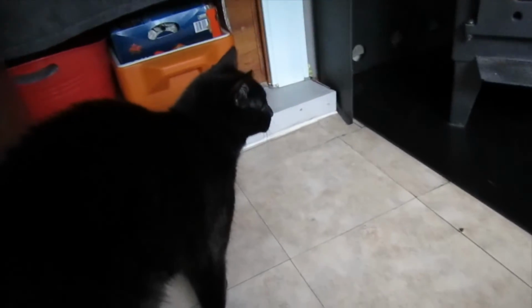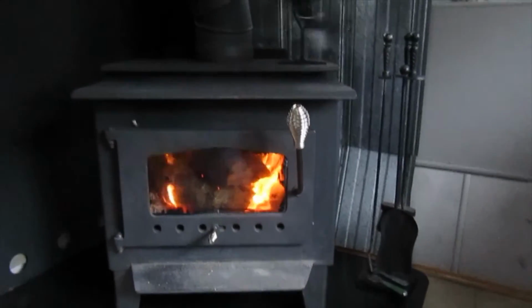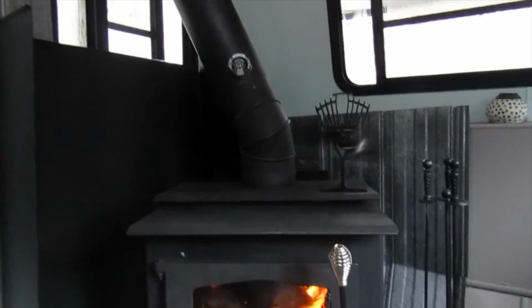Rory likes it too. Starting to warm up in here finally. It's definitely nice.